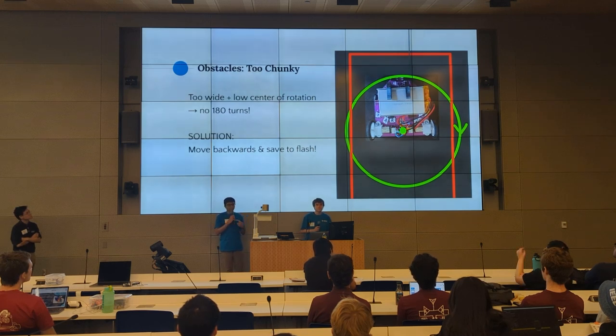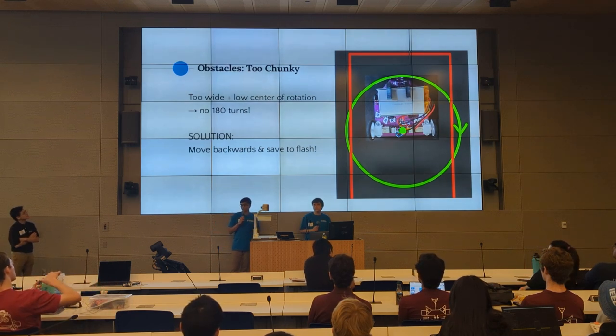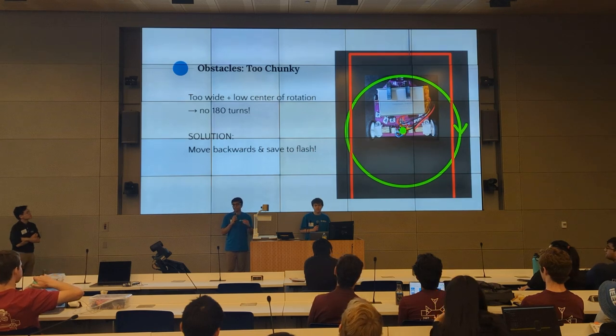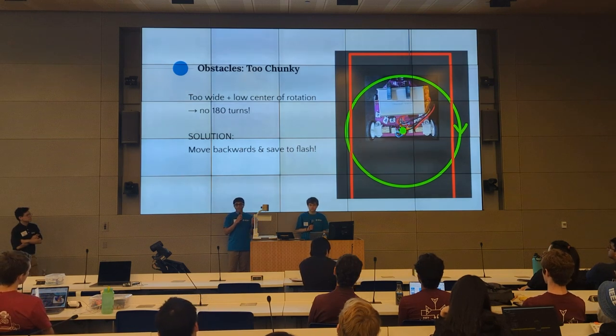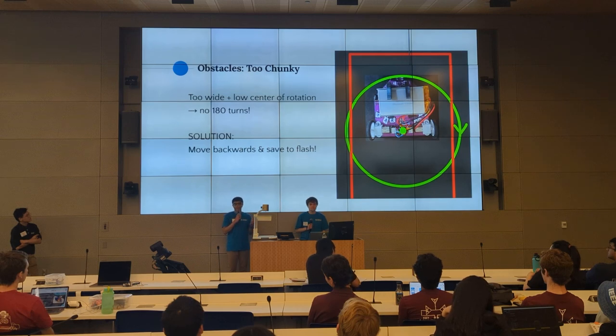Our solution for this was to try to move backwards, but again, this doesn't always work because there are no IR sensors in the back, so it's really hard to actually move backwards straight. So in the end, what we decided to do was that whenever our mouse hit a dead end, it would save the maze data to the microcontroller's flash and just hope for the best as it moved backwards, so that even if it failed while going backwards, it could use its saved data in the next run.